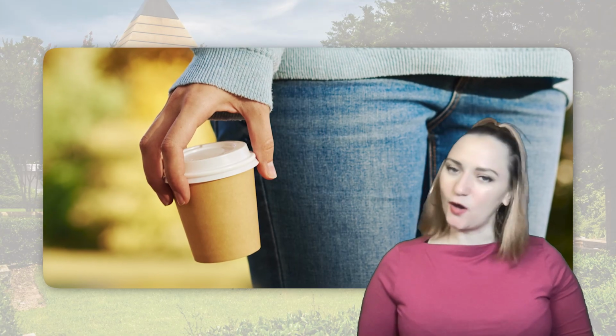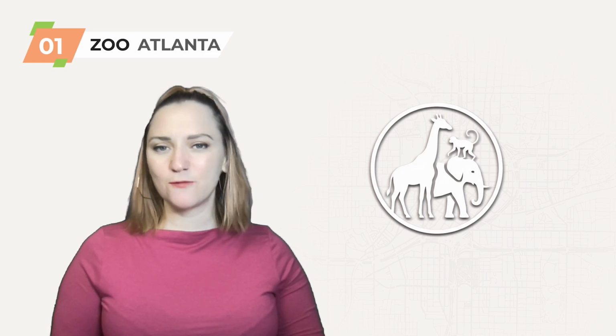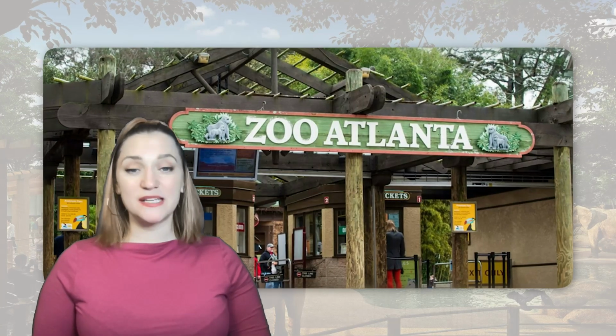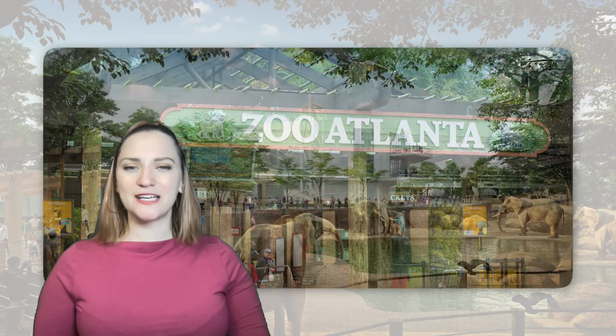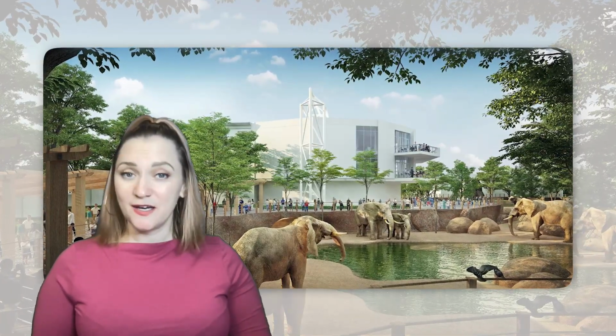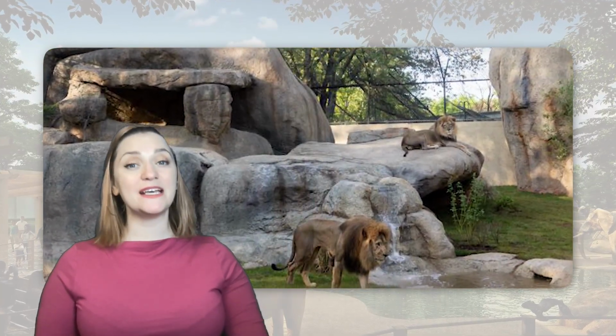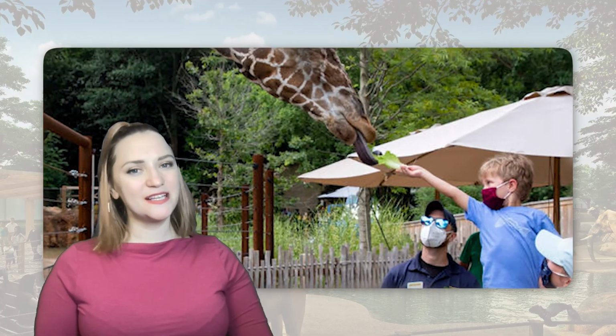If you want to experience Grant Park like a local, start slow here with a coffee, a walk, and no real agenda. But while you're here, of course, you need to visit Zoo Atlanta, located right inside Grant Park. Zoo Atlanta is one of the city's most well-known attractions, and locals still love it. From gorillas to the African savanna, it is a favorite for families and animal lovers alike. Oh, local tip: arrive early in the morning for cooler temperatures and fewer crowds, especially in the warmer months.